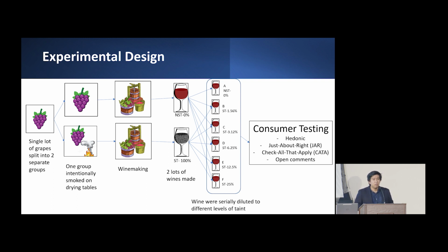What we did is we took a single lot of grapes and we split them into two. One lot of grapes was going to be our non-smoke taint control. The other set of grapes, we intentionally smoked on drying tables for 4 hours using smoke generated from a Traeger smoker. This was actually comparable to smoke impact in the vineyard done by previous studies. Both sets of wine underwent standard winemaking practices, and then we had two distinct wines made: one smoke taint sample, and one non-smoke taint sample.